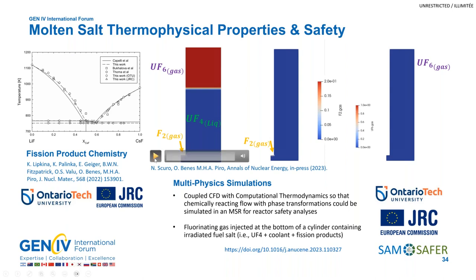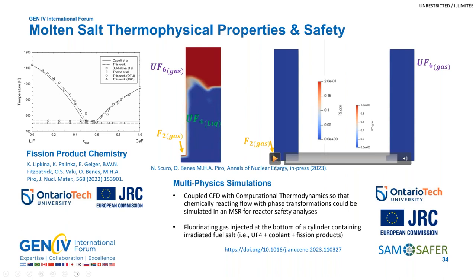I'm going to start these images here. These images show simulations of fluorinating gas injected at the bottom of a cylinder containing irradiated fuel. The objective of the scenario was to recover uranium, where the F2 gas would fluorinate liquid UF4 into gaseous UF6, which basically would be recycled into a subsequent cycle. So I do invite you to read the very interesting paper that they did produce.